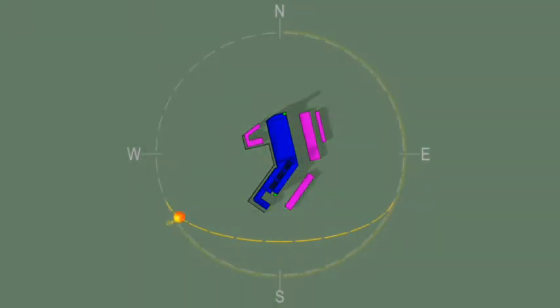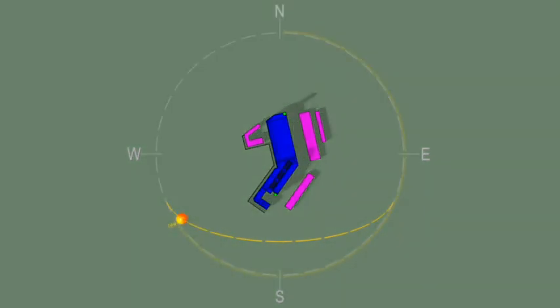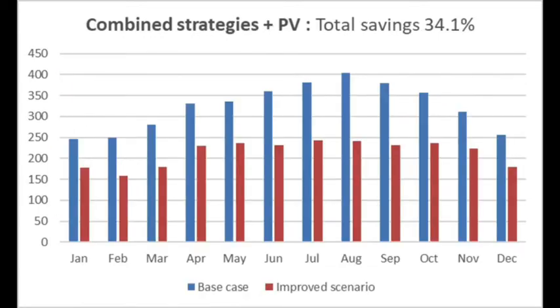The locations were verified to be away from shadows cast by the mall's building. The total annual energy generated from the PVs came to be 378 megawatt hours. The following shows the resulting savings of all 4 strategies combined.